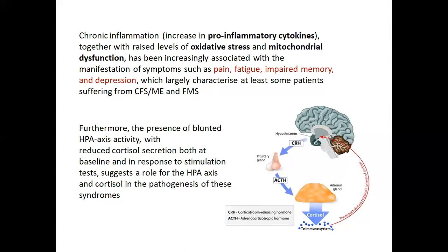We also know that alongside HPA axis function, we have chronic inflammation, which is indicated by a rise in pro-inflammatory cytokines, and together, alongside oxidative stress and mitochondrial dysfunction, we can then see this manifestation of symptoms that include things like pain, fatigue, memory impairment and depression, which largely categorize at least some of the patients who suffer from fibromyalgia syndrome and also chronic fatigue syndrome as well. So there is this big link between HPA axis function, cortisol, and fibromyalgia.